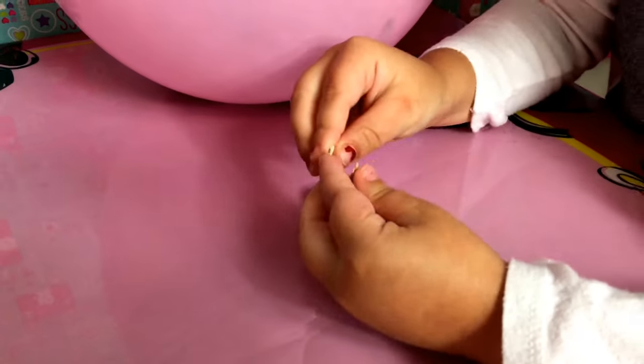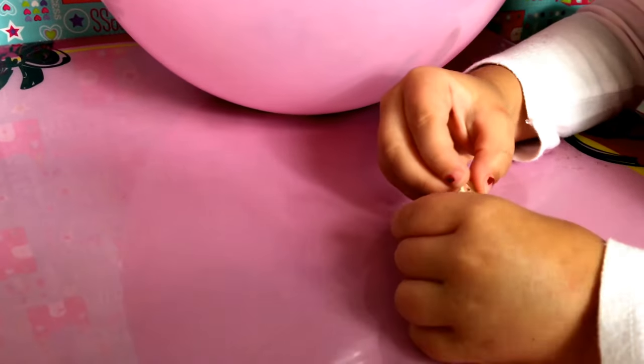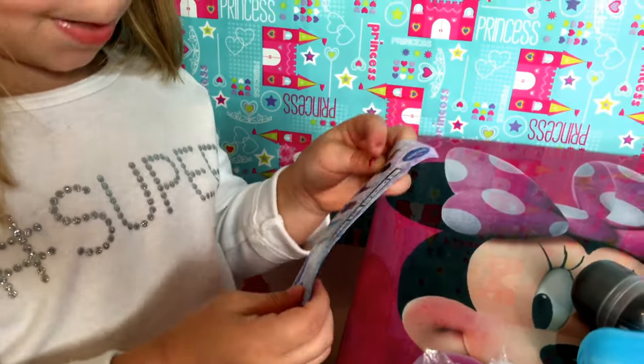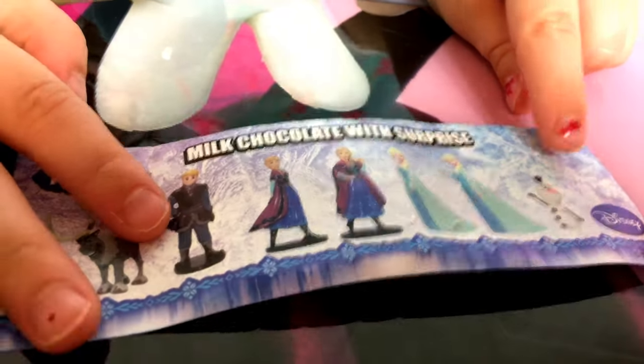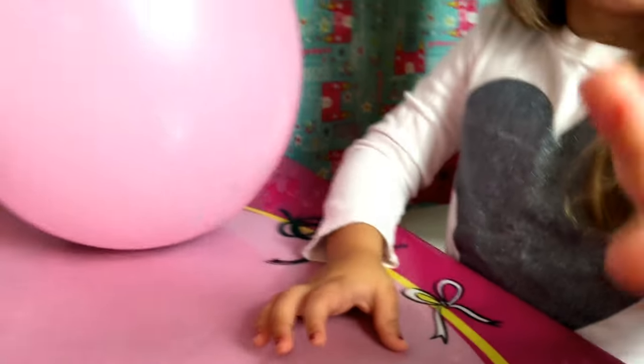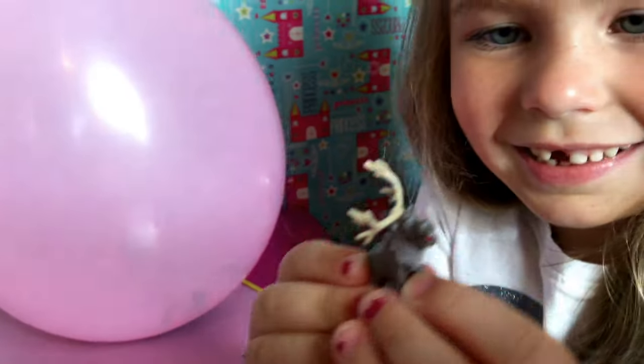Lexi's going to try to put Sven's antlers on. That's what I got. It's the only one you can get. All the characters you can get? Cool. I got them on. Isn't it cute?